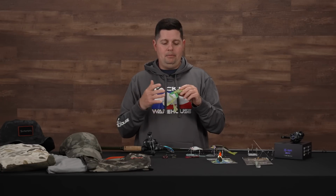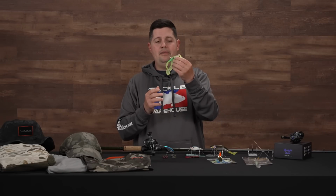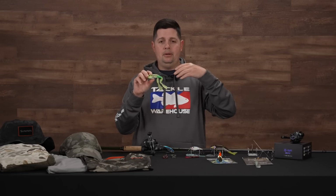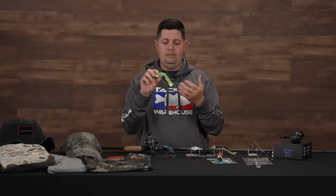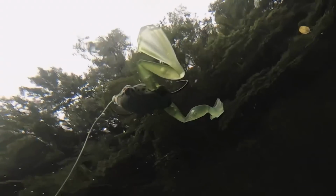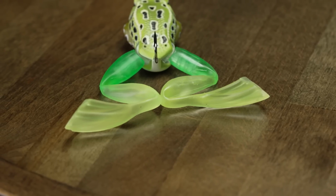about 90% of them are just about the same. You have a standard hollow body with the skirted legs. This is obviously much different than that. The underwater footage and the kind of above water footage of this frog is absolutely insane. So when it sits on the surface, it has those nice big legs, really mimics the actual legs of a frog versus just the skirted material.